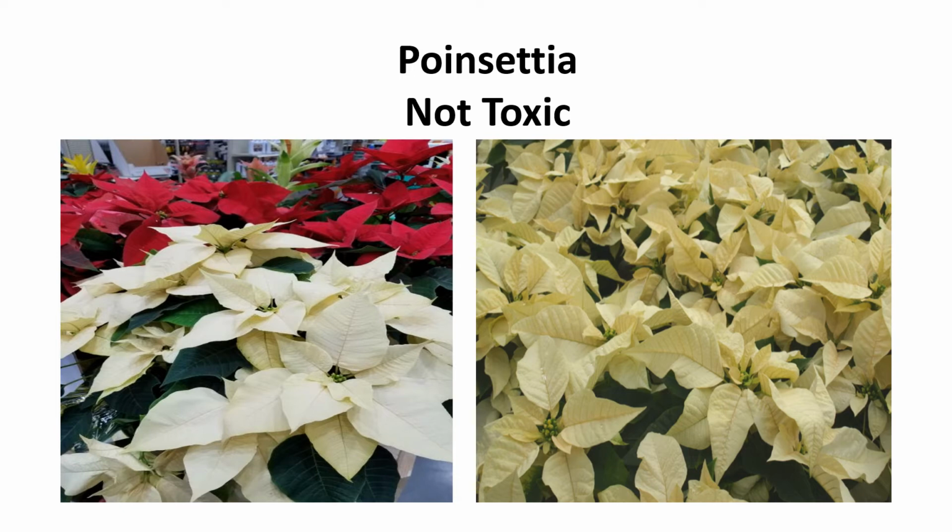Poinsettias are not harmful to animal or human health, but they should not be eaten, and they taste terrible. It is best to keep it away from curious dogs and cats and young children. If consumed, they may cause a stomach ache, diarrhea, or vomiting.